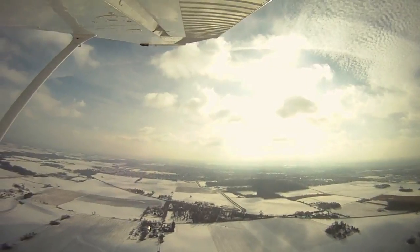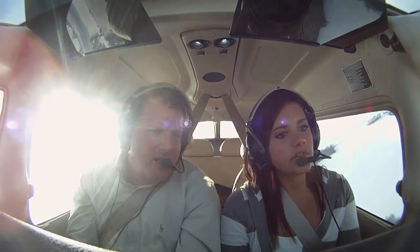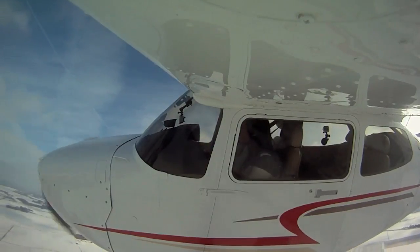Feel that rear end kind of swaying around? Think of the rudder as like a fireman. He drives the back of the airplane. And if you look right here, see where that little house stays underneath? That means you're coordinated. So we want to keep that tail following the airplane.